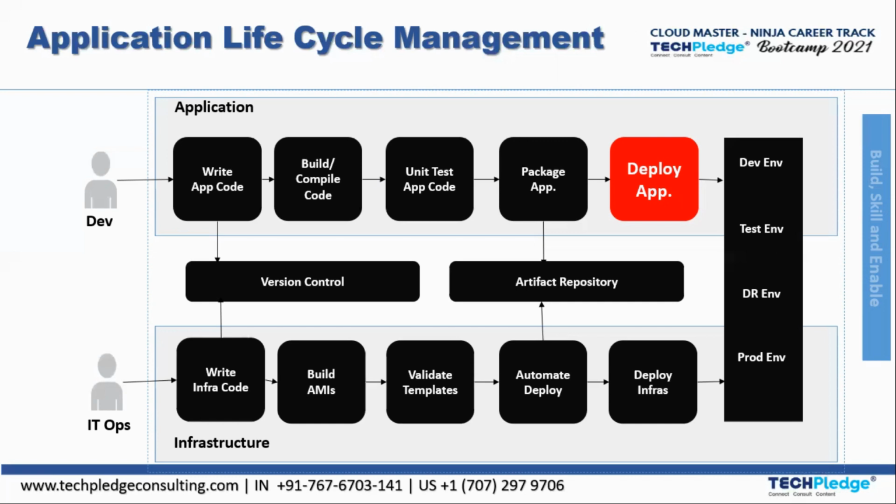While writing the application code, it also pushes the code, like to GitHub, over to that repo. There is version control happening; SCM is source control management.